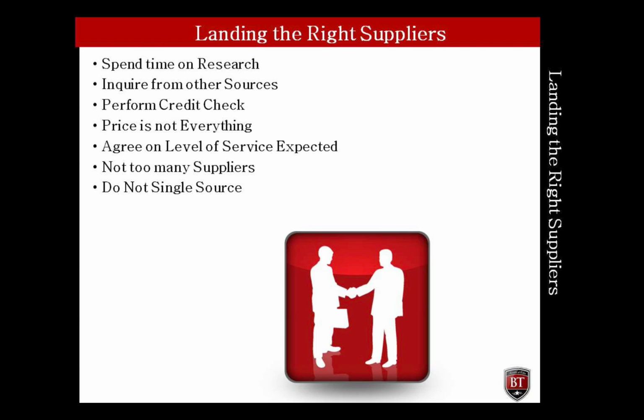Great. Now go and build a strong supplier base.